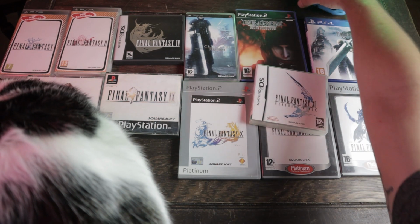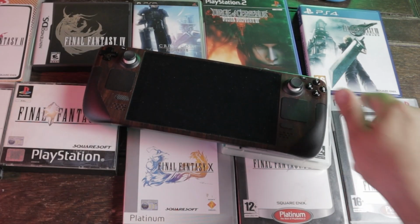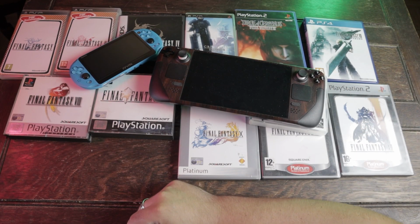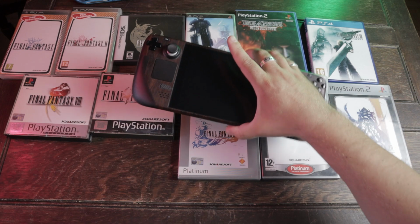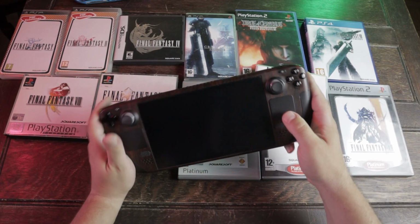Ever since I bought this big chunky boy here, I have a new device for all my Final Fantasy needs. So I figured I was gonna take it through the paces and see how many of the numbered Final Fantasy titles it can run. Hopefully all of them.